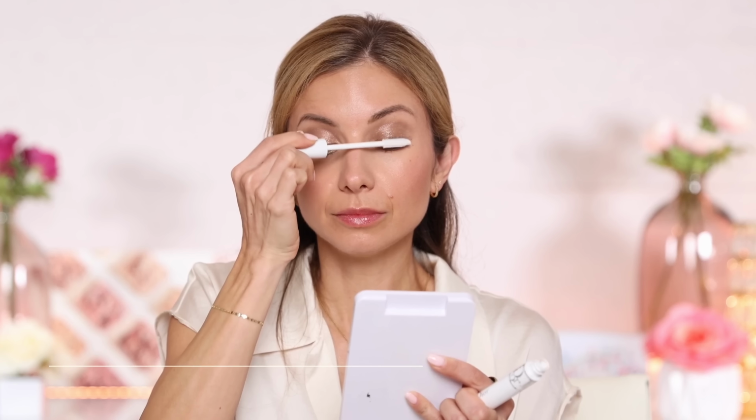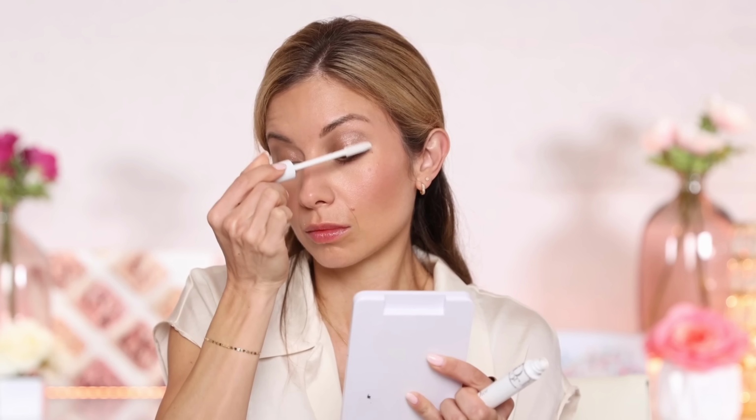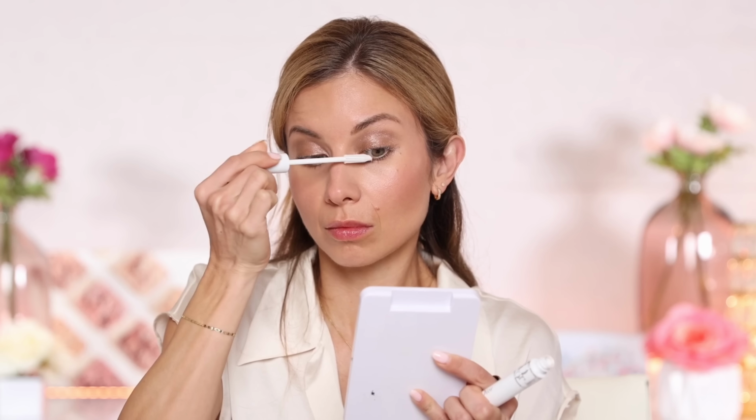I'm not going to be adding liner to the top lash lines, so for that reason, I'm going to really make sure I load up the lashes. I'm using the Dior Lash Primer. I'm going to really layer this on. I want some full, dramatic lashes.